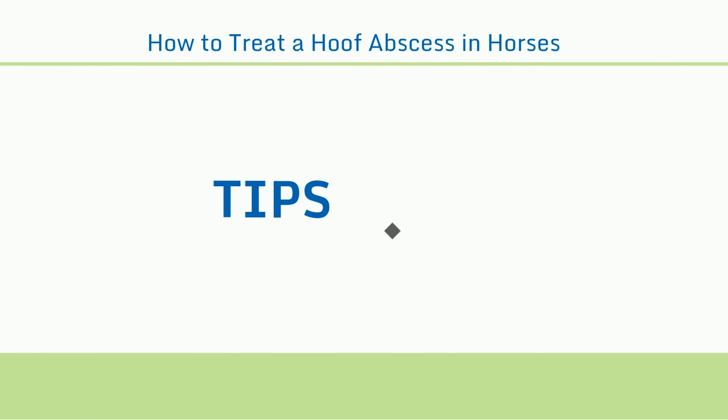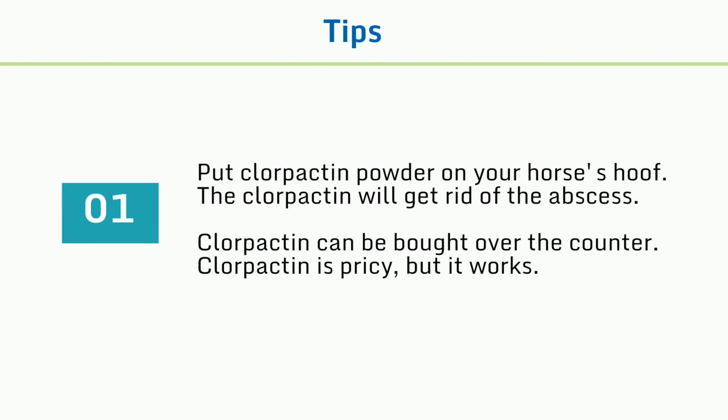Tips. 1. Put chlorpactin powder on your horse's hoof. The chlorpactin will get rid of the abscess. Chlorpactin can be bought over the counter. Chlorpactin is pricey, but it works.